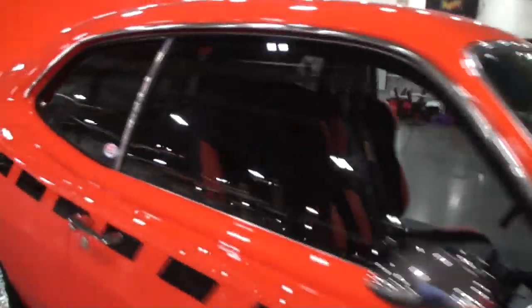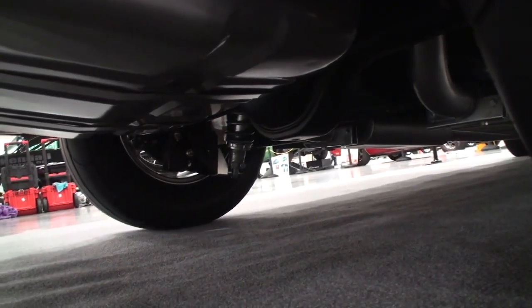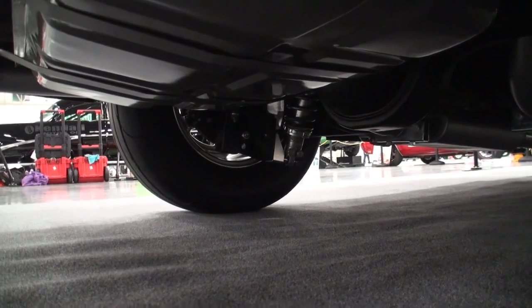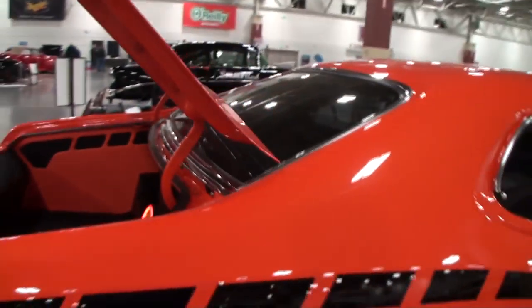Let me take a look while you're talking. I can get under there. All right, so if I go down here, we have the Riley Motorsports rear end with the coilovers. We don't have leaf springs anymore. Got it. For handling. Yeah. It's got Wilwood disc brakes on the back. The front has got the RMS, Riley Motorsports.